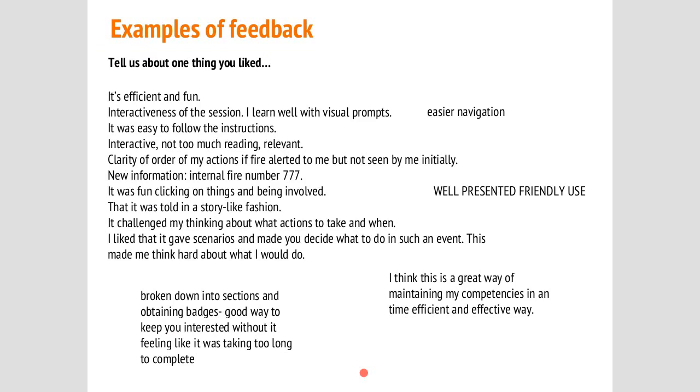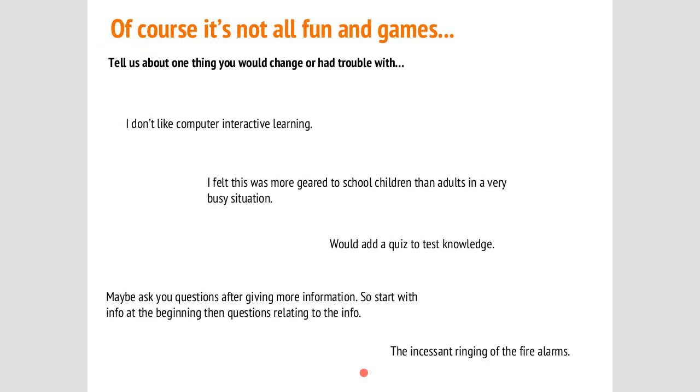And as our e-learning seems to hit the spot, people can remember exactly the goals we set out for. It also gives us the idea of, liking the one on the bottom, where someone is really happy with how those badges worked. It keeps me interested, and it wasn't taking too long. It just gave me a good idea. Easier navigation. So we get some feedback really on what we do, and it's very short and to the point. Next slide.